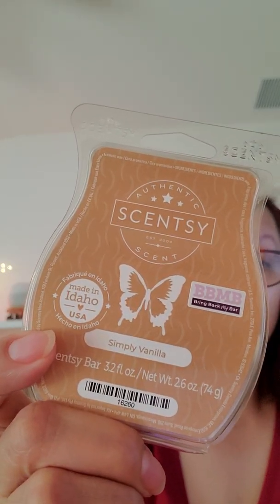All right. Another one I think is just okay, and it's a really good mixer, is Simply Vanilla. It doesn't smell like the vanilla that you're cooking with. It smells more like just a vanilla, like the old school vanilla things you hang in your car. That's what it reminds me of. Just plain old vanilla. It's called Simply Vanilla.